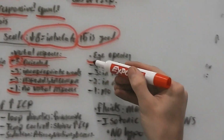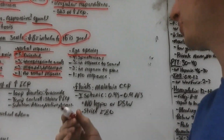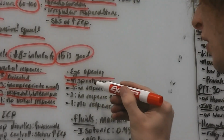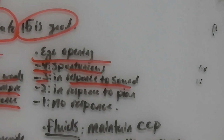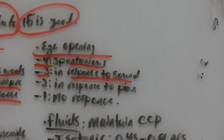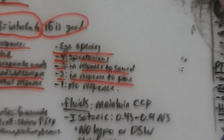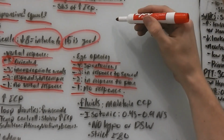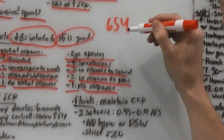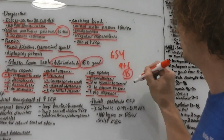Now eye opening. Do your eyes open spontaneously? Yep, they're open. So that's a 4. They're spontaneous. 3 is in response to sound. So I say, yo Emily, what's up? Then your eyes open. 2 is in response to pain. So I poke you with a stick, then you open your eyes. And 1 is no response. So you got a 6, a 5, and a 4. 5 plus 4 is 9. 9 plus 6 is 15. You have a Glasgow Coma Scale of 15.